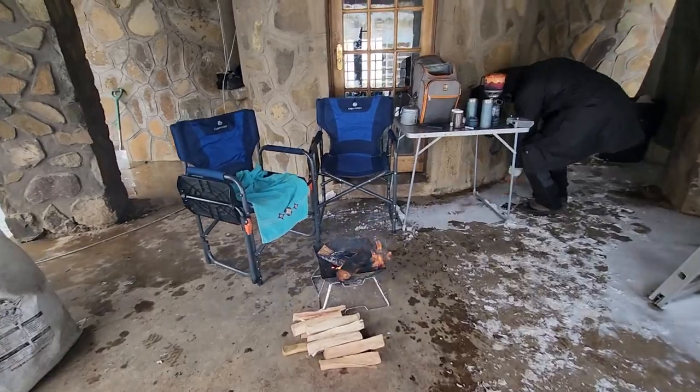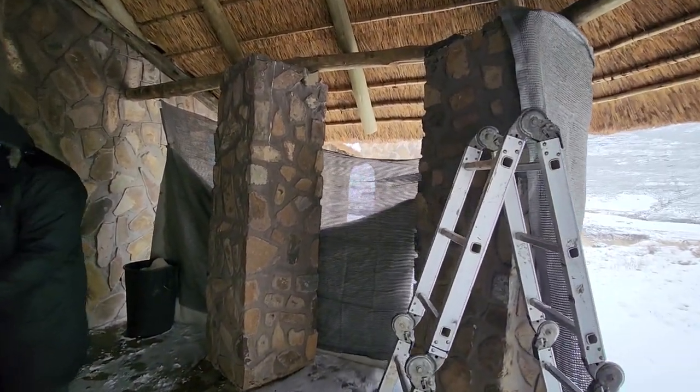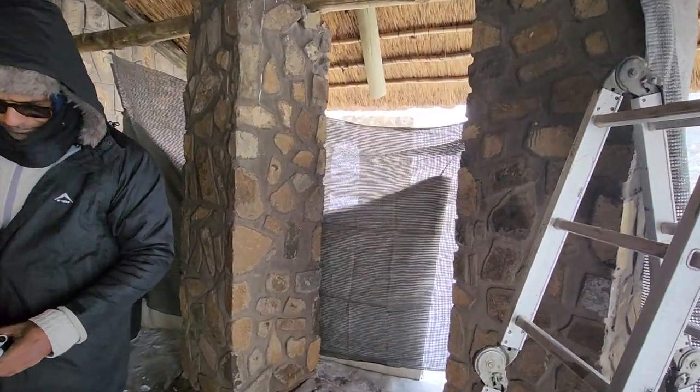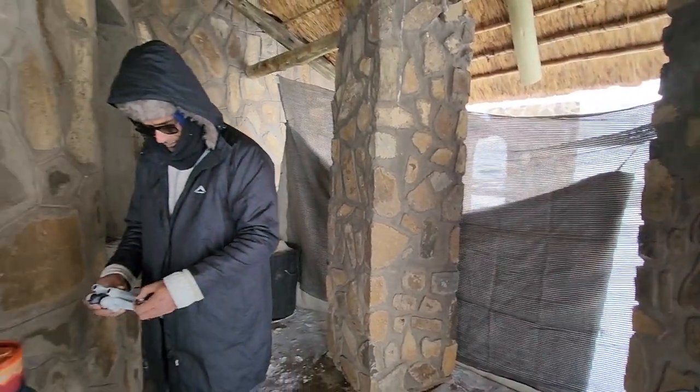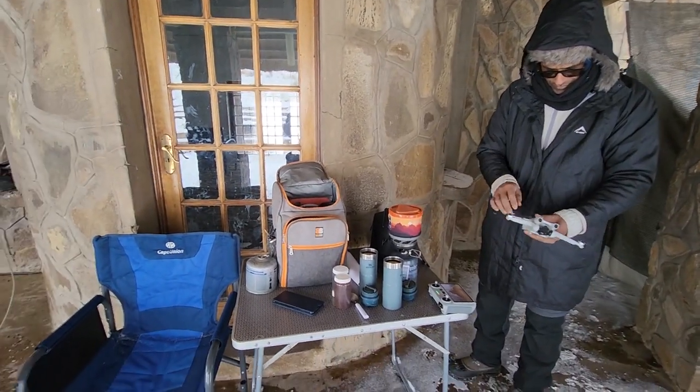A lovely fire going. Kevin's put up some wind and storm breakers. And he's getting the coffee going. What more could a girl ask for?